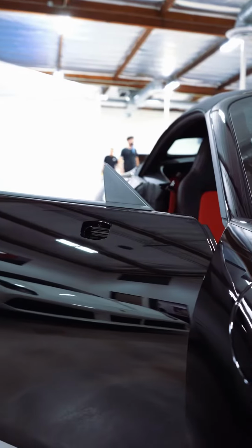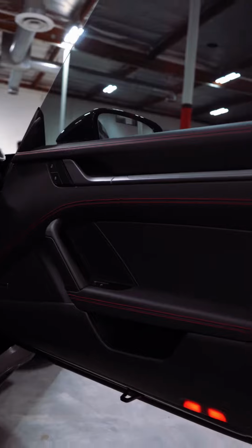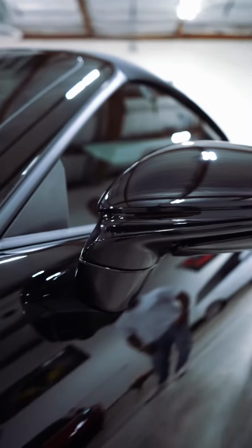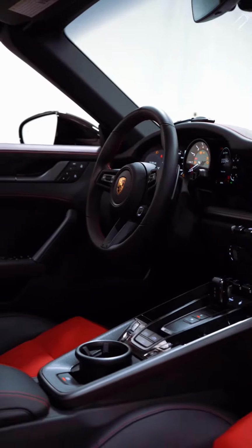We took the extra steps and removed the mirrors, door handles, emblems, and a couple other small moldings just to do it right, so everything's in one piece. It's a seamless install. We also did Ceramic Pro's IR window tint on the sides and the back.